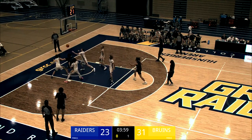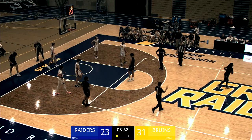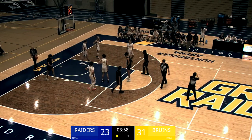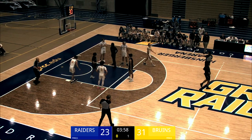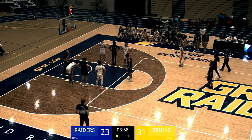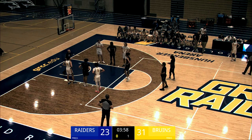As we hit the 4-minute mark, shot up. And what do we got? So Skidema gets whistled with a foul. That's the first foul called on the Raiders so far here in the first half. At the line would be Kobe Watson.